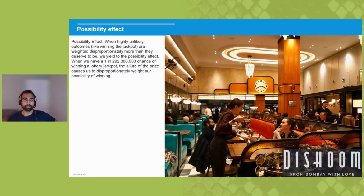Possibility effect. This is when we are more drawn to some unlikely events. To give you an example, in this Dishum restaurant in London, if you've been, for their regular customers they have something called a keyring. So if you go on weekdays before 6 p.m., they give you a keyring and a six-sided die, and if you roll the die and score six, then your bill is free, so you don't have to pay.